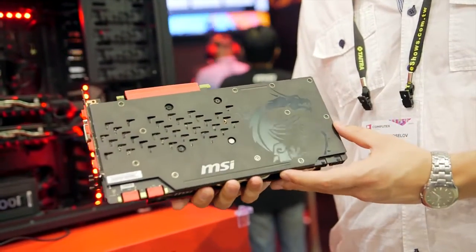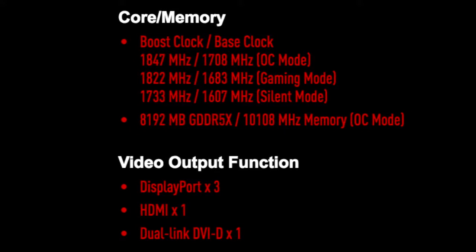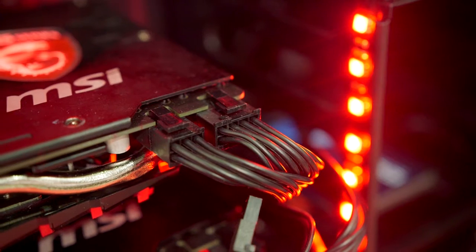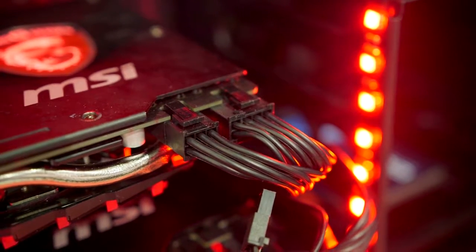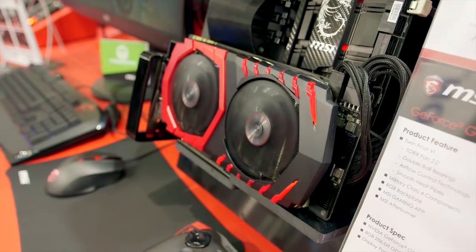The Gaming X boost clocks reach up to 1847 MHz, while the Gaming Z is supposed to provide an even higher overclock, which is right now unknown. Both cards require an 8+6 pin for power and a dual slot design, but with a very high PCB.